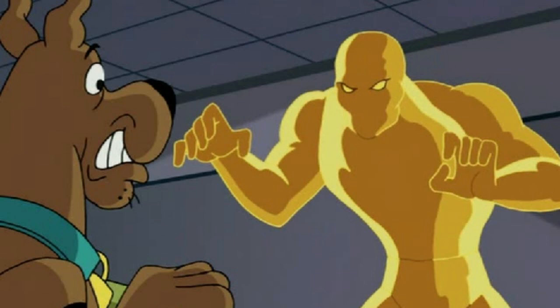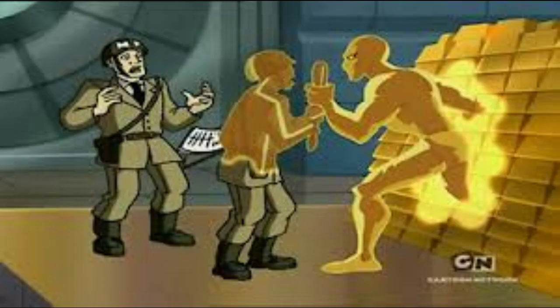The gold monster is unique, I guess. He's not much of a monster. He really just looks like one of those mannequins spray painted gold. I guess he can turn people into gold, which if you ask me is a benefit to society.